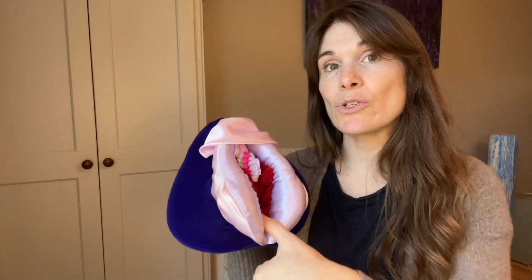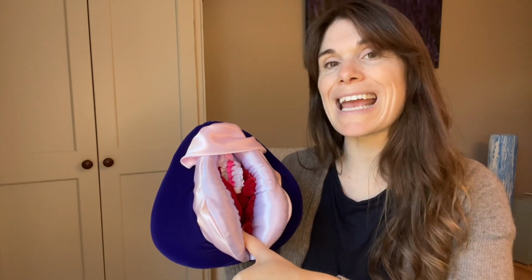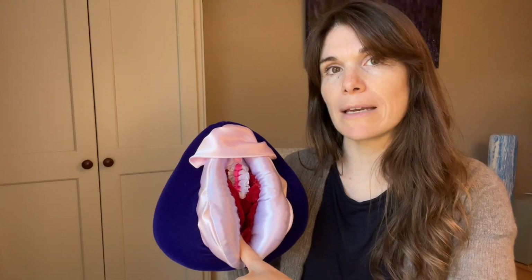friction. Four, insert your thumbs or fingers about 1 to 2 centimeters into the vaginal opening. Five, press down towards the anus and out towards the sides of the vagina, creating a U-shaped motion. You're aiming for a really gentle stretch that doesn't cause a lot of pain and holding that stretch for about 1 to 2 minutes, which is about the length of a contraction.